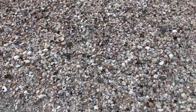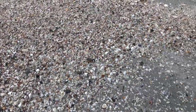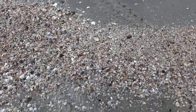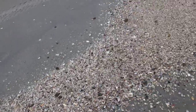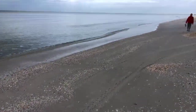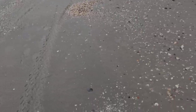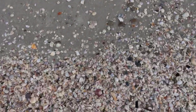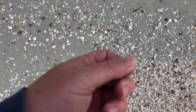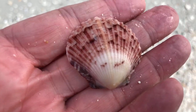Sorry if I'm boring you. I do enjoy my shelling in the morning. There's some great little things out here. This beautiful little scallop down here. Look at the colors on that. That's a nice one. Nice colors.